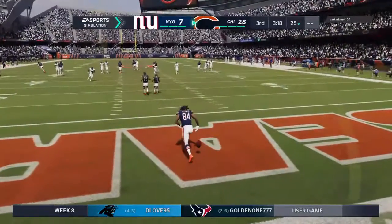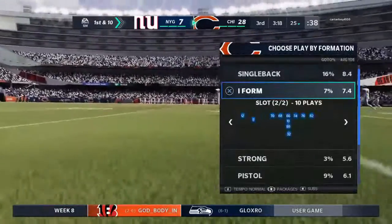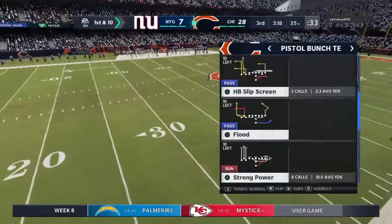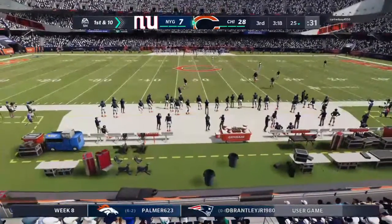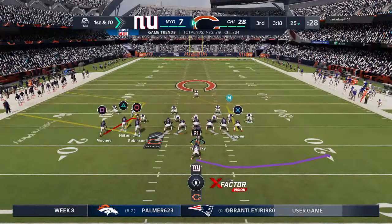Taken about 7 yards deep, and Patterson will not return it. It comes out to the 25. 25-yard line. The Bears offense ready to go for their next drive.